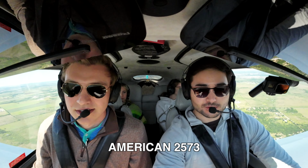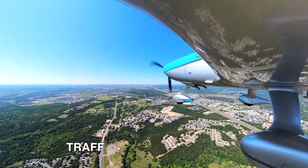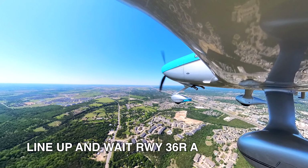American 2573, Austin Tower, runway 36 right. Line up and wait. Traffic Cirrus, 5 mile final. Line up and wait, 36 right, American 2573.